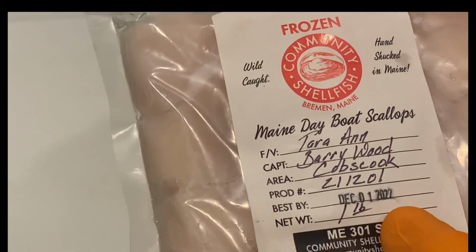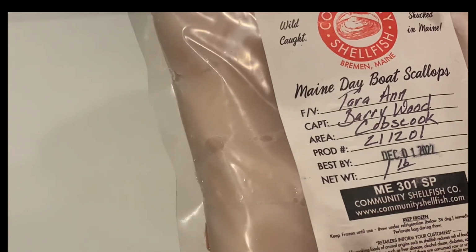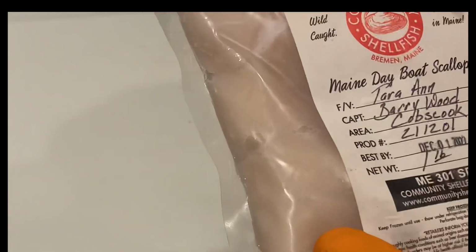That's December 1, 2022. We're in Christmas week of 2021, so we've got a good year on this. Of course, they're not frozen anymore.